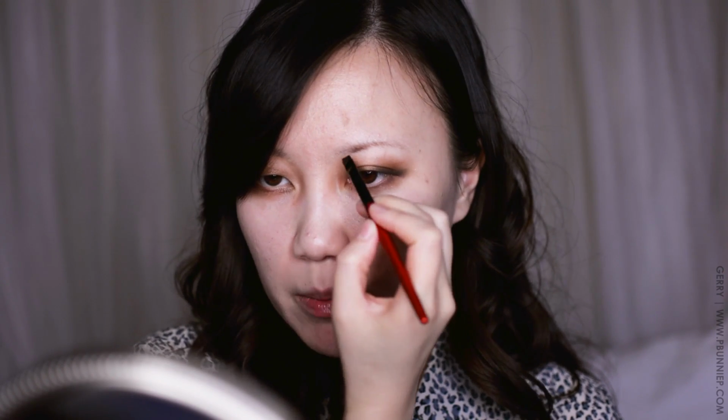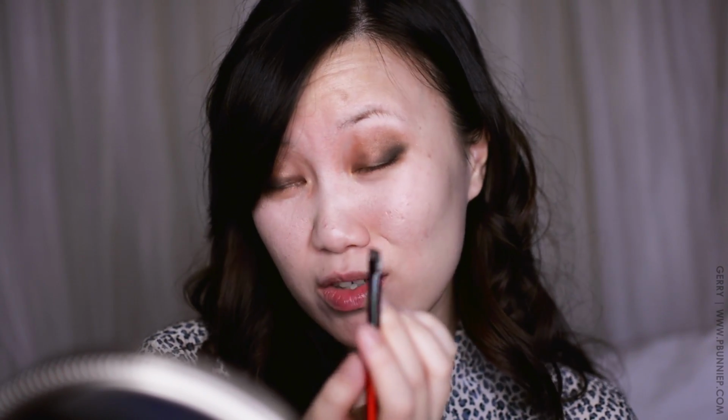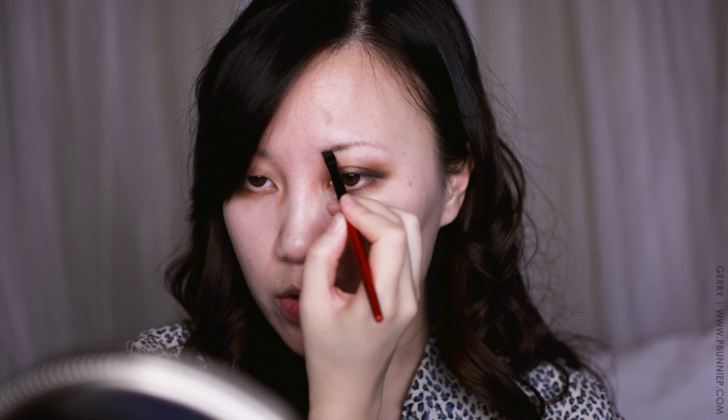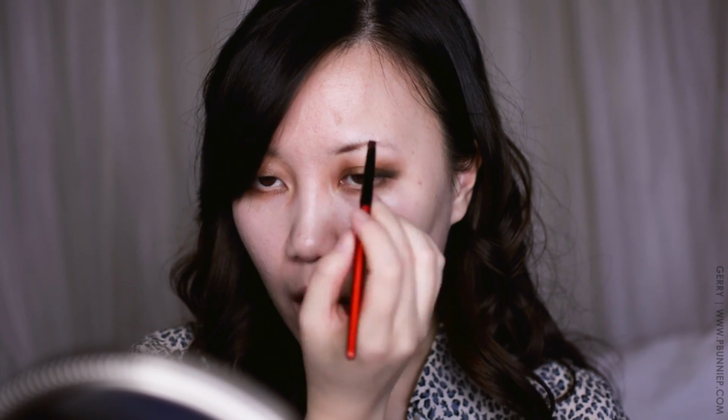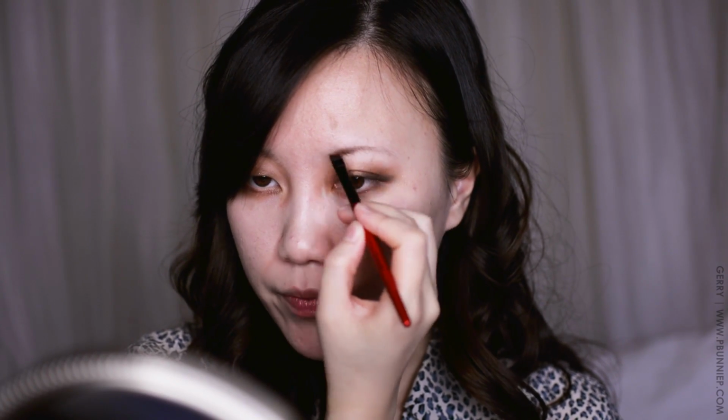For every day, I just like to carry a pencil because it's faster and it's quick. But I do love the softness that you can get with a brush and some brow powder. Alright, brows are on. Happy.